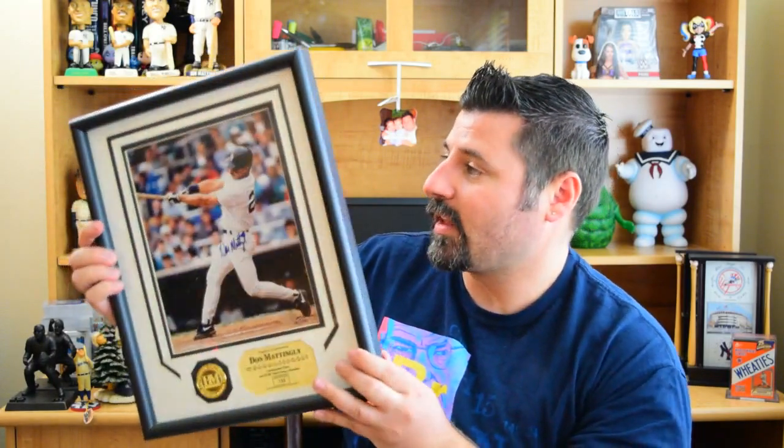But there it is. Certificate of Authenticity, Don Mattingly, autographed photo. It's a limited edition of 250, and this is number 135. There's a Certificate of Authenticity from Steiner Collectibles. I like that. I really like that a lot. Again, huge, huge Mattingly fan. The Hitman, Don Mattingly.